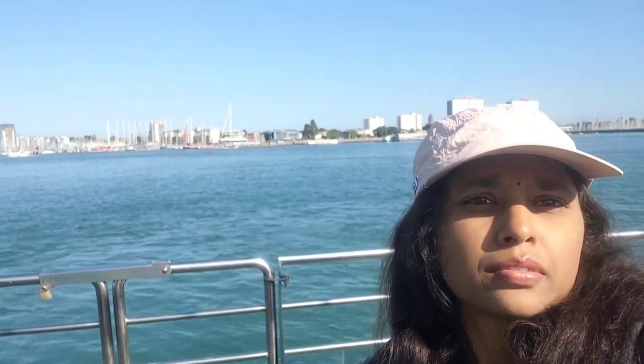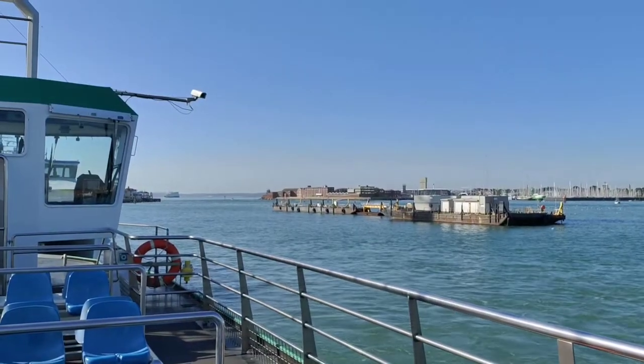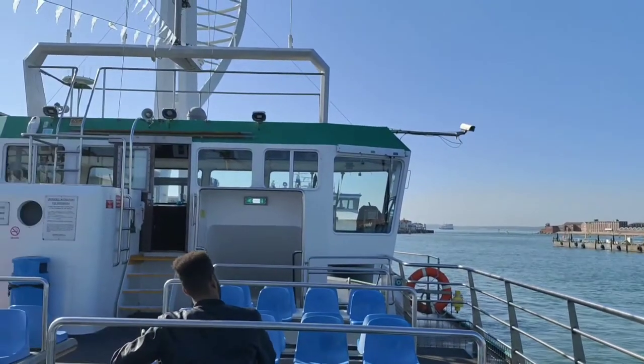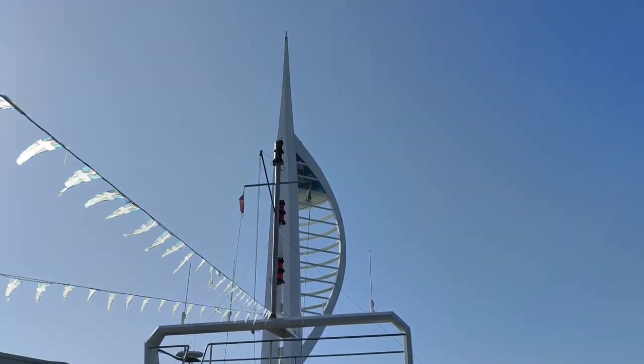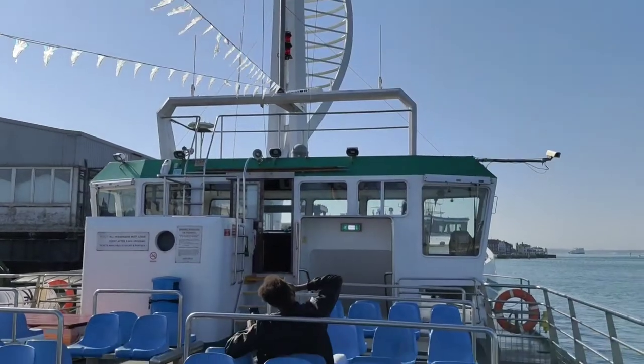You can see the entire view here. I went in the morning and came back in the afternoon. And Gosport is a lovely place to visit as well. It's a small place but it's lovely to visit. So I had a nice time. Here you can see the Spinnaker Tower very clearly.